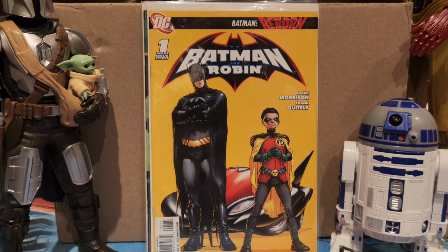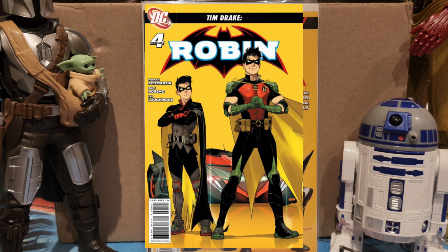Coming in at number 4, I have Batman and Robin, issue number 1. This cover is done by Frank Quitely. This is, arguably, the first official appearance of Damian as Robin. And this is the first time we have Dick Grayson as Batman teaming up with Damian Wayne as Robin. So there has actually been some spec on this comic book. And what's cool is that this cover is getting some homages already.